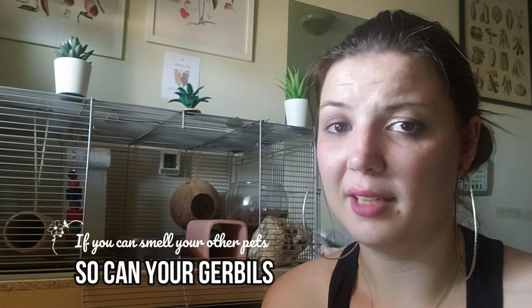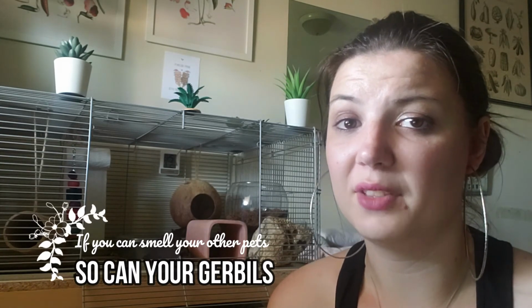Rodents can be very stinky, and animals definitely have a stronger sense of smell than we do. Because of this, I always make sure that I sterilize any items in between changing them from one tank to another, and I always wash my hands in between touching them. And as far as I'm concerned, they have no idea that they aren't the only rodents in the house.